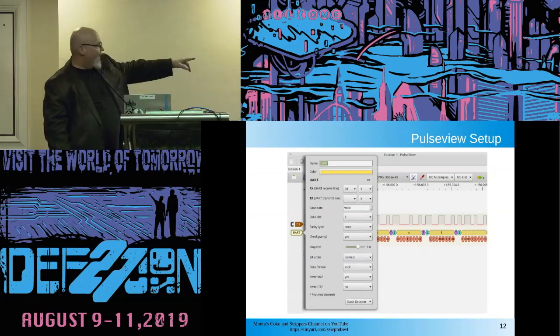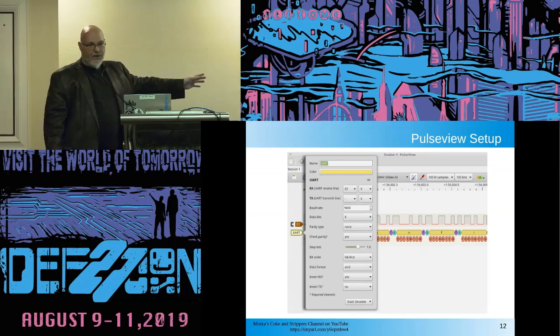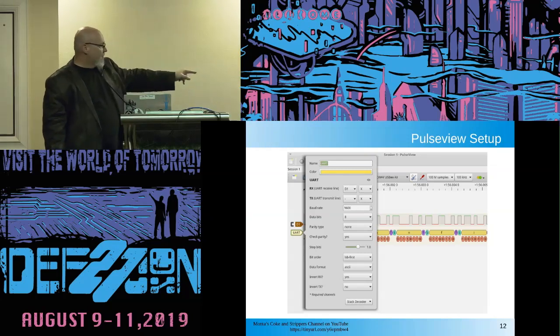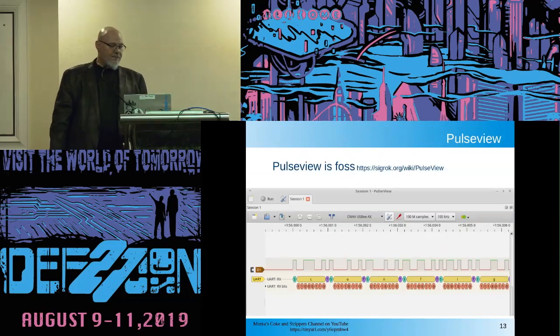All right, I'm setting up 8N1, least significant bit first, right? That's little endian. I want to see it as ASCII. I need to invert the signal. So PulseView, there's the link if you need it. It's great software. I don't have anything to do with the project other than I like it.